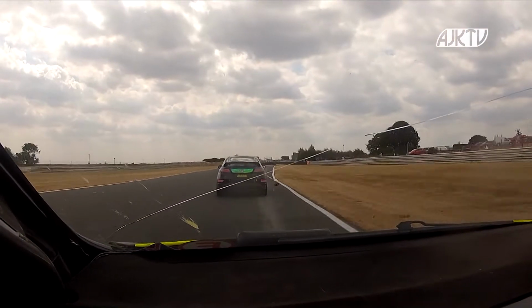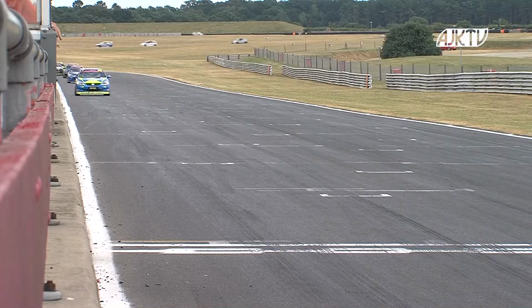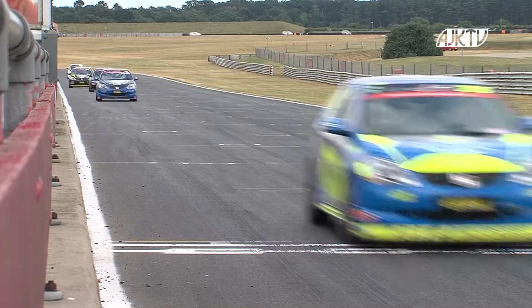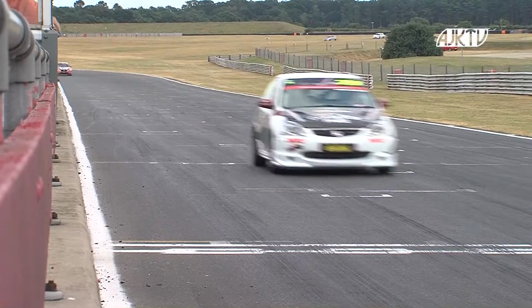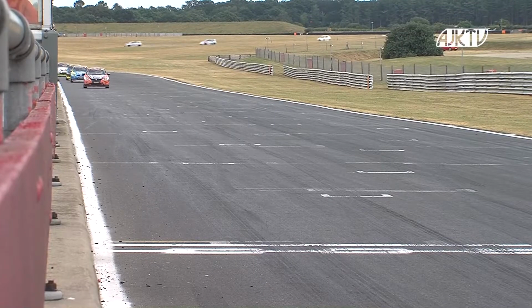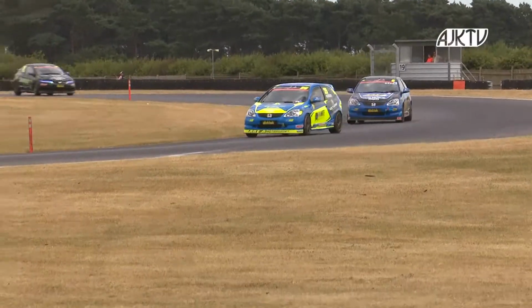Had a brace of podia last time out at Oulton Park. Oulton, of course, has as many twists and turns as Snetterton 300. Snetterton slightly flatter, not the gradient changes here, but a superb technical circuit nonetheless. It's perhaps extra pace worrying the race leader at the moment.